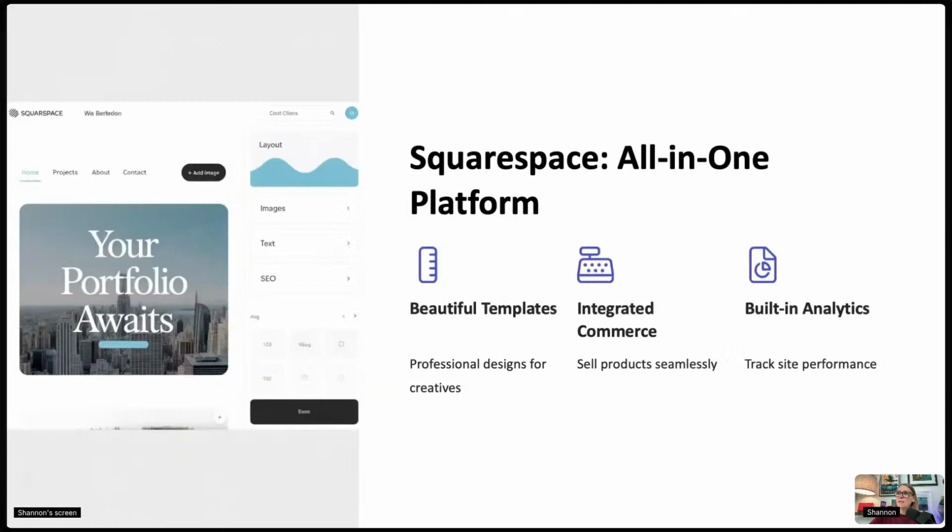There we have Squarespace. I don't know if anyone has ever seen my website, Inventing the Inventor, but it was built all with Squarespace, and you can actually customize it quite a bit with code, but it's still pretty much in that template phase.